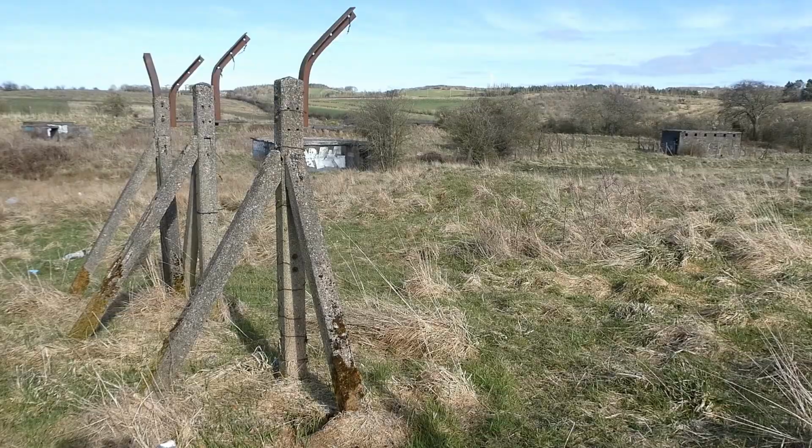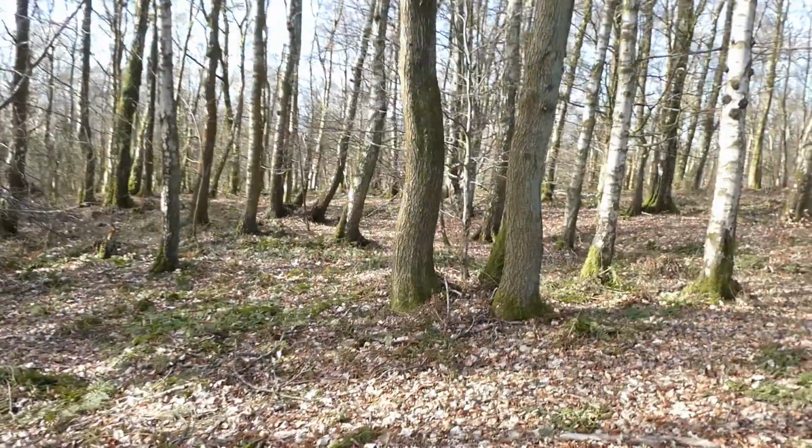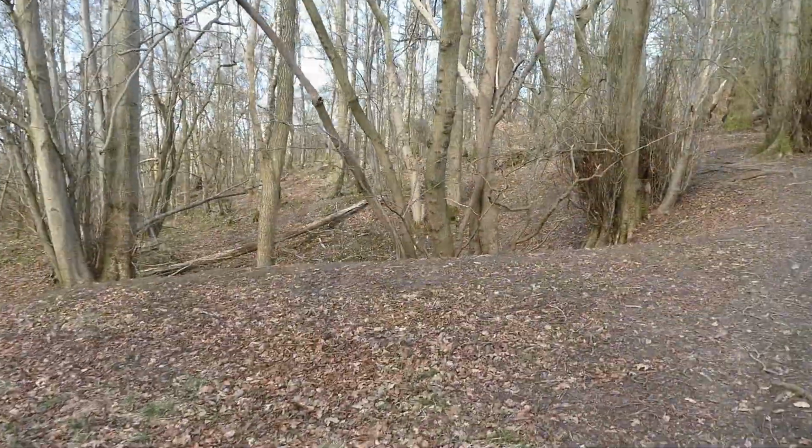As you leave the site, there is one other point of interest that relates to World War II. If you follow the tree line back towards the cemetery as you leave, hidden in the trees is this bomb crater.